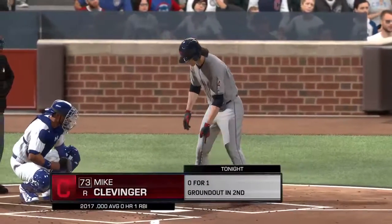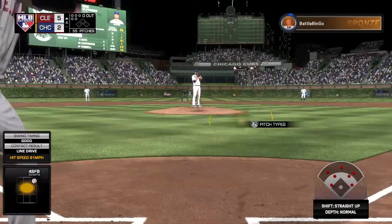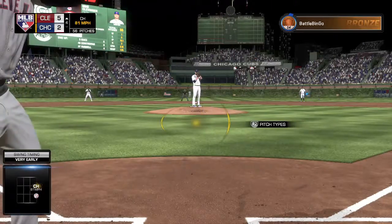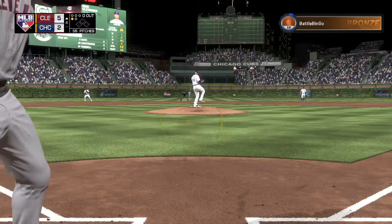Digging in now, Mike Clevenger. He's 0 for 1 thus far. Mike Clevenger. First pitch on its way. And he tries to hold back on the swing, but I think it would have been ruled a strike anyway. It's 0-1. Now we're going to see what he's made of, Matt.